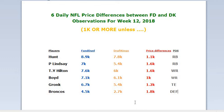T.Y. Hilton, look at the price: 7.6K, and only 6K in DK. A 1.6K difference, just like Lindsay. So T.Y. Hilton will definitely be in my lineup. He's the main guy over there for Andy.